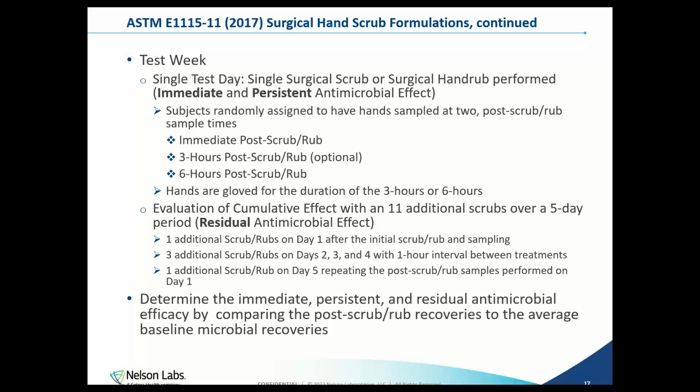On days 2, 3, and 4, they'll perform 3 additional scrubs with an hour interval between each treatment. And then on that final day, day 5, which is typically a Friday, they'll perform an additional scrub or rub and repeat the post-scrub sampling times that they performed on that first day. Any kind of residual effect would be an increase in reduction over what you saw on that first test day.